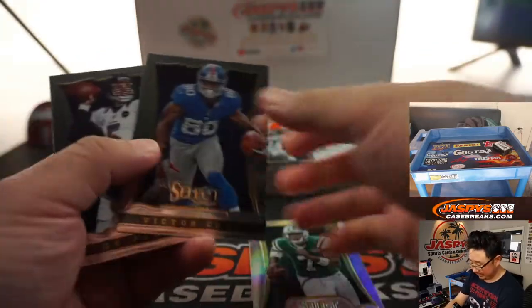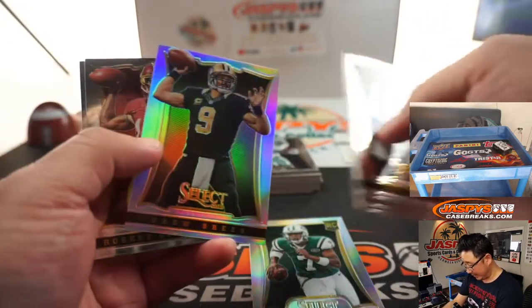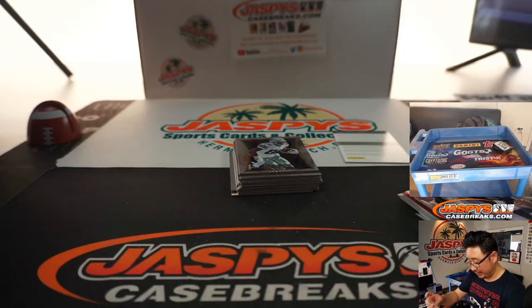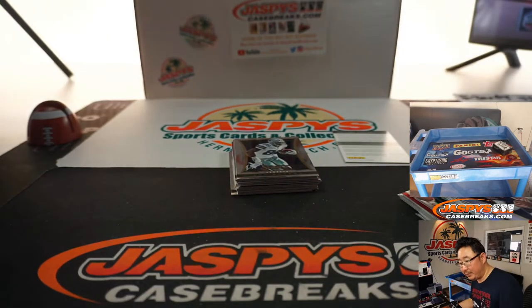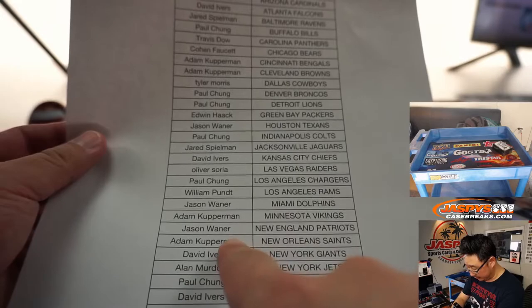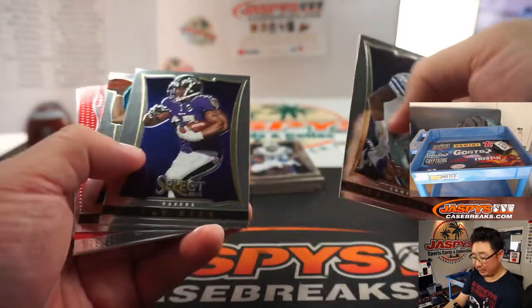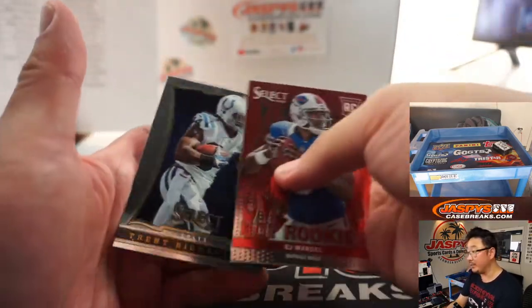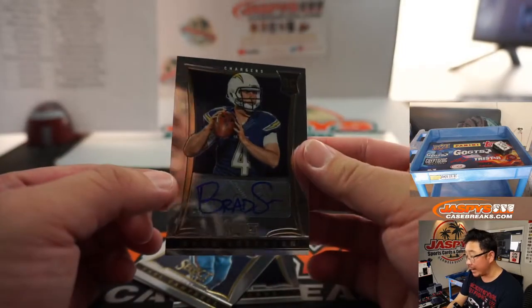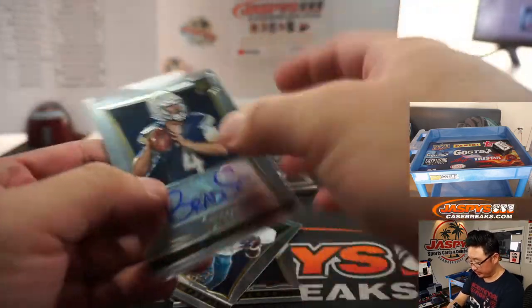There's Geno Smith, rookie silver. Oh, and a redemption, boo. Those are expired, but you know they'll go to some. It's gonna go to somebody. They'll probably give you points in return, though, actually. And those can actually sell for a decent bit of money. Oh, did I print this out? Geno Smith goes to Allen and the Jets, and the Drew Brees Silver goes to Adam and the Saints. I know the price of silver has gone up, so who knows? That Drew Brees might be a little interesting. And there's Brad Sorensen, 43/499, rookie autograph for the Bolts. And that'll be for Paul and the Chargers.